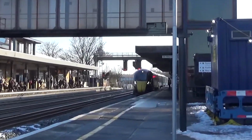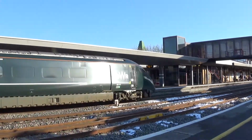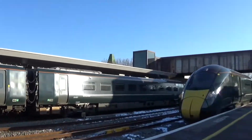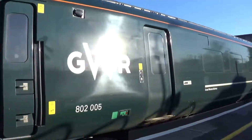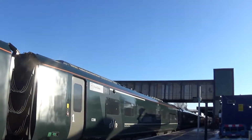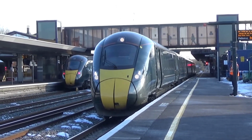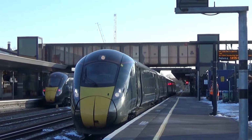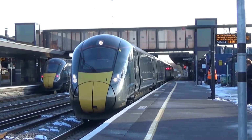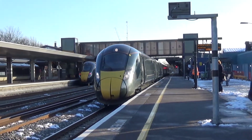So, now coming in is a Great Western Railway IET service terminating from London Paddington. Also coming in is 800 031, terminating on an ECS which is going to London Paddington. And now coming in is 802 005, terminating from London Paddington as previously said. Okay, here goes 802 005 with the ECS to Oxford carriage sidings. Departing now is 802 005 on an ECS to Oxford carriage sidings. So it's like a Voyager.